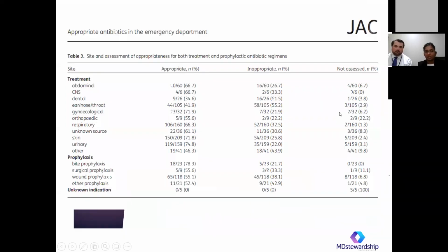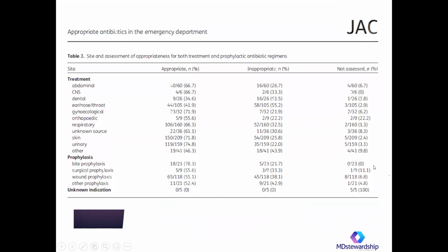Exactly. And here's appropriate antibiotics in the emergency department. So they're looking at appropriateness, and they'll have treatment of the abdominal, CNS, dental, and kind of which different organ system. What was interesting in the study is they look at appropriate and inappropriate in different organ systems, like you were saying.